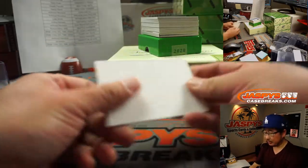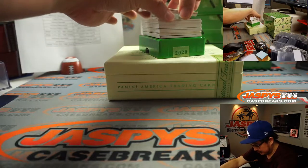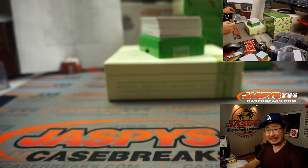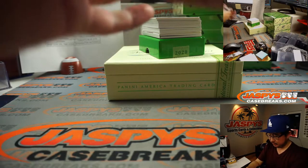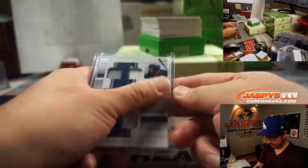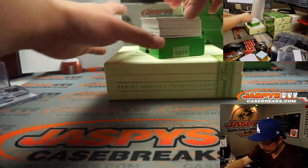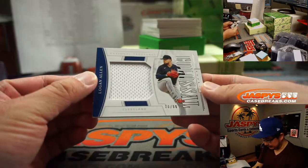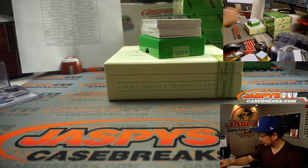We'll use this blank card to hide the hits a little bit from the top camera. We got 65 out of 99. Game Gear, Jason Dominguez. Nice start. Nancy with the Yankees. Nice. Six pieces of his jersey right there. It's pretty nice. We got a colossal relic, Logan Allen, 70 out of 99 for Cleveland. That'll be for Matthew Bodner.